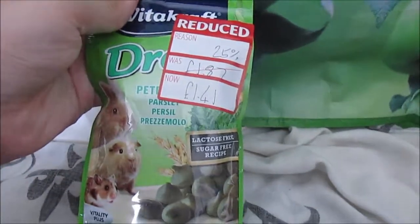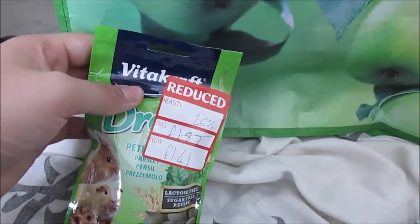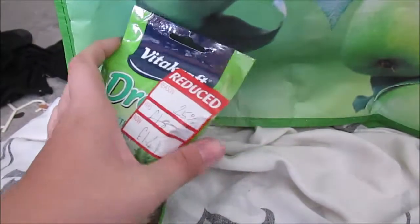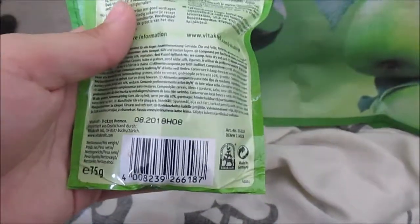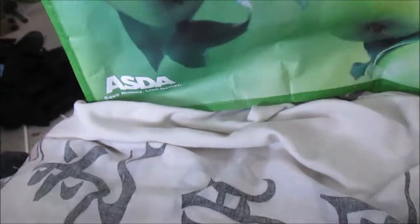Then I got some Vitakraft drops. These are in the parsley flavour. These used to be Pinky, my past Russian dwarf hybrid's favourite thing. I just used to love these. So these are 25% off, and these are the sugar-free ones. They're normally I think £2.50, and they're reduced to £1.47. They don't run out till August, so I've got 2 months on them.